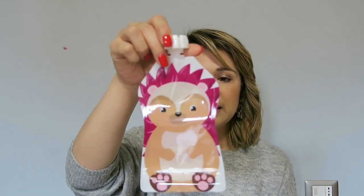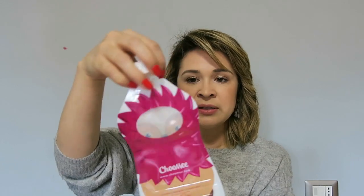So since he was 4 months old and started eating solids, I always try to make his food. Wherever I go, I take his food. So recently I found this great option to take food in. It's the Chewy food pouches. So they become like this. This is 5 ounces actually.